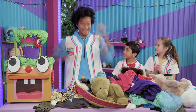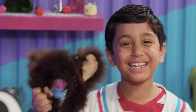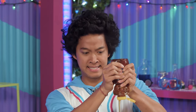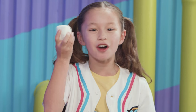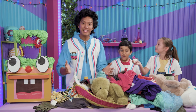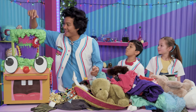Let's see what we got. I found bear ears. They're soft, not sticky, but not very ooey gooey. Oh, I found honey. It's soft, ooey gooey, but very sticky. I found this marshmallow. It's soft, ooey gooey, and not sticky. Then that must be the feel ingredient. Yeah! Okay, into the Slimigator.